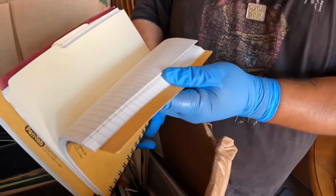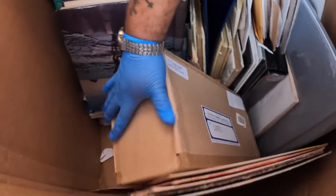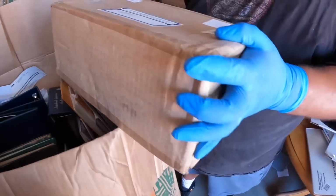Just books? Get out of here. What? Oh, wow. Stamp company. Is that what that says? Yep. Oh, my gosh. Let's see what it is.